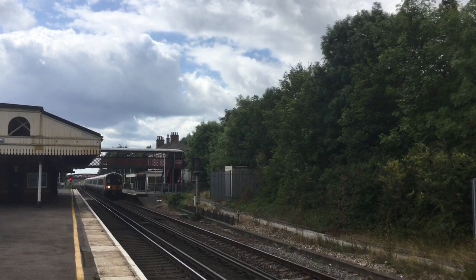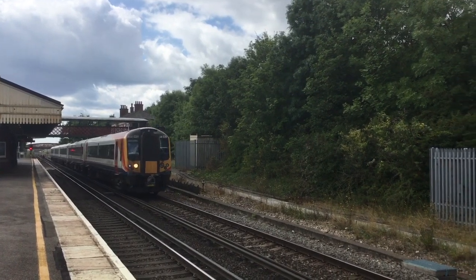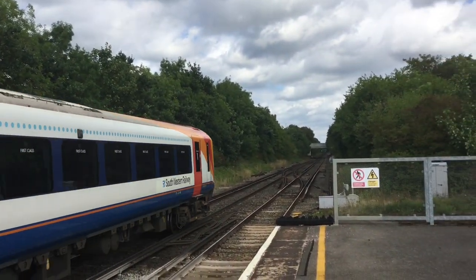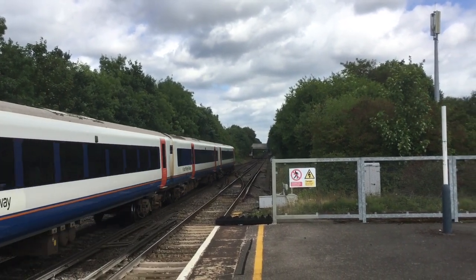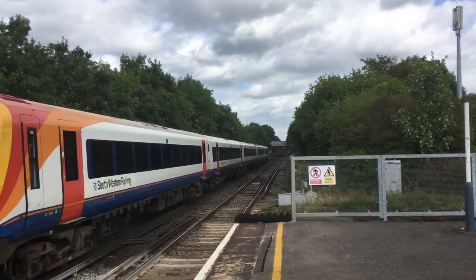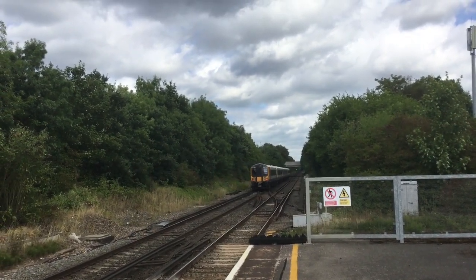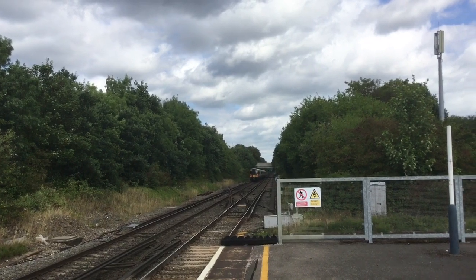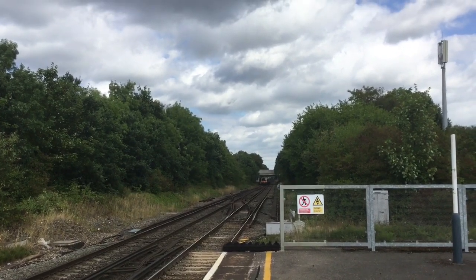This is 444 039, passing very quickly. Nice two-tone there, made me jump. But yeah, I wasn't expecting that. Sorry for the shaky camera work. I never usually find South Western Railway drivers honk too often, but when I come to St Denys they usually do, which is good.